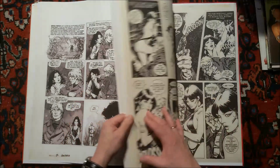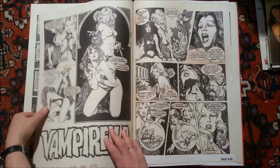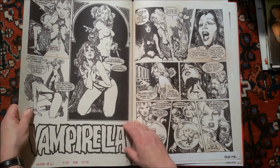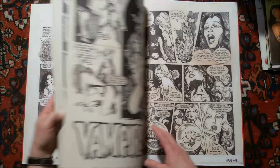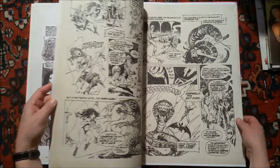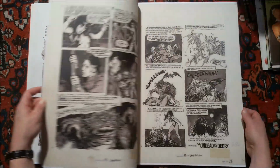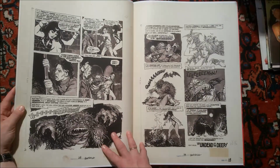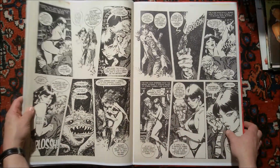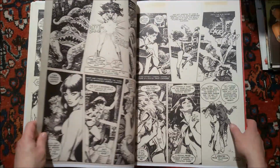Maybe I should flip to some back pages here to show you that Jose Gonzalez really tried different means to craft his art. These pages were done with black and gray markers, and with a lesser talent this would maybe not work, but Jose Gonzalez really pulled this off. Look at this stuff here. I'm randomly flipping pages through and through there.